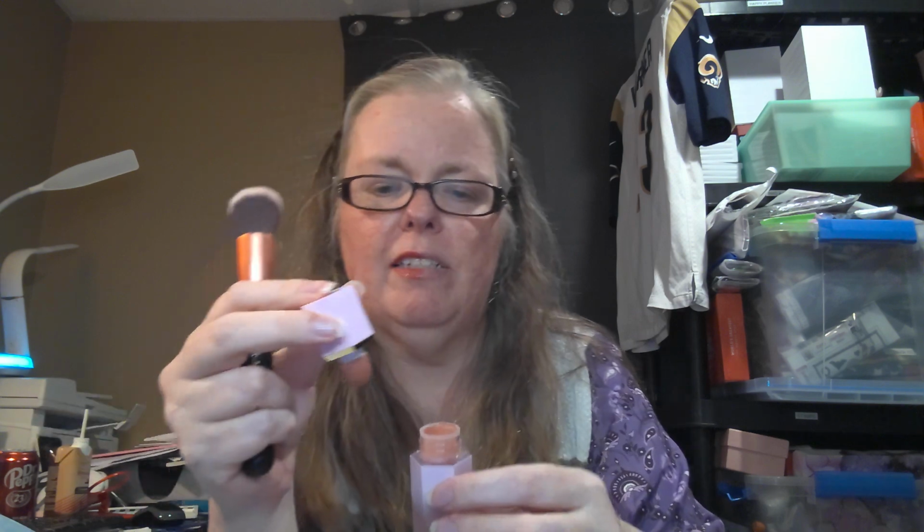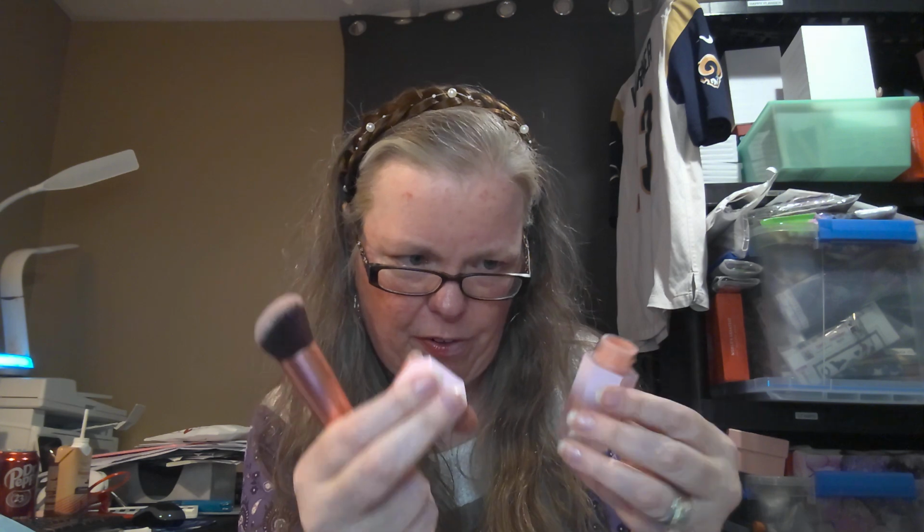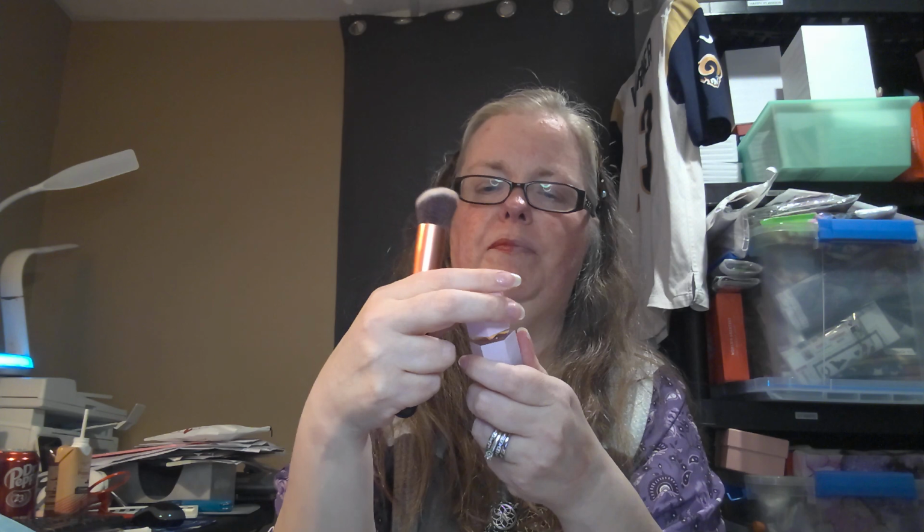You can see, just looking in here, it doesn't look like there's really any blush in this part. Maybe there is. Like, how do you have to shake it once it starts getting lower? Okay, so I don't know. You shake this when you need to get more? Probably. Sounds like there's a bead in there to help it. All right, well, there's that.